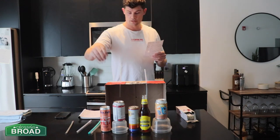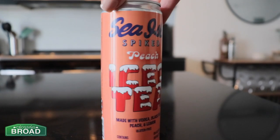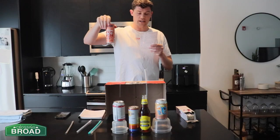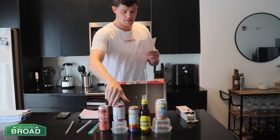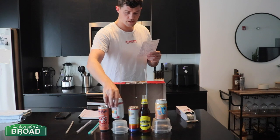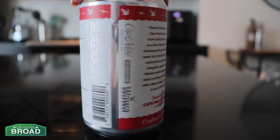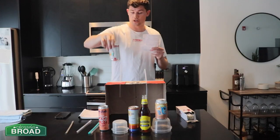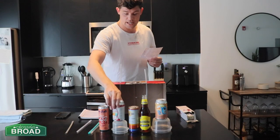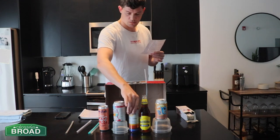We have Sea Isle Spiked Peach Iced Tea right here. This is 6%, made with vodka, black tea, peach, and lemon. We've got everyone's favorite, the new gun, Shorty, 4.5%, Cape May Brewing and Wawa collab. This is just a regular hard iced tea. Sea Isle Spiked Iced Tea has vodka in it. This one's just a malt beverage, I think that's what they call them.